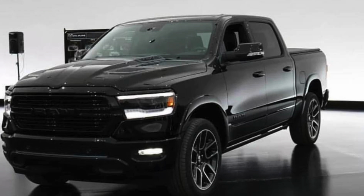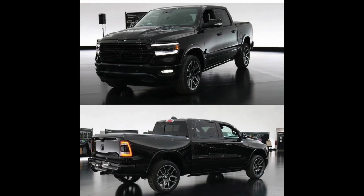Now, the cab and the bedside, I really didn't have too many complaints about that. I didn't think the cab and the bed looked all that bad. The rear bumper and the tailgate and the taillights actually mimic a little bit of the 4th gen body style.